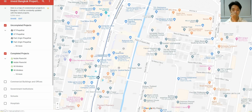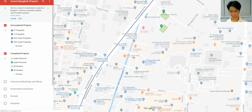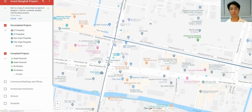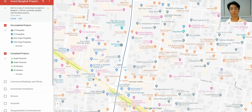But this is already walking towards Phra Ram 9 MRT station. So if you see, this is actually Thailand Cultural Centre MRT. Then Phra Ram 9, which is here. Then from Phra Ram 9 you go down, and it is Phetchaburi. So after Phetchaburi is Sukhumvit. So Sukhumvit is where all of us are familiar with.